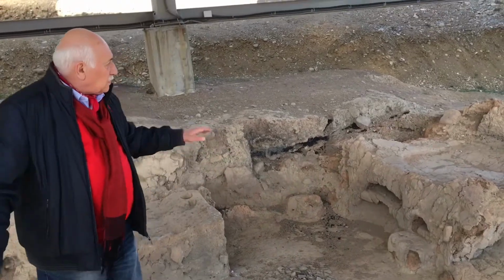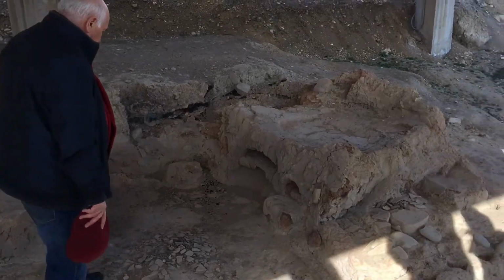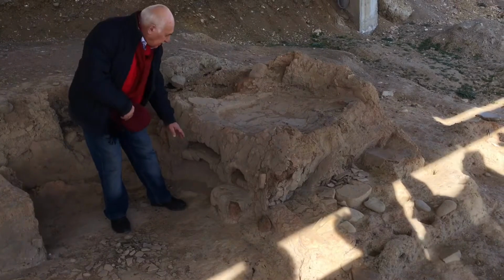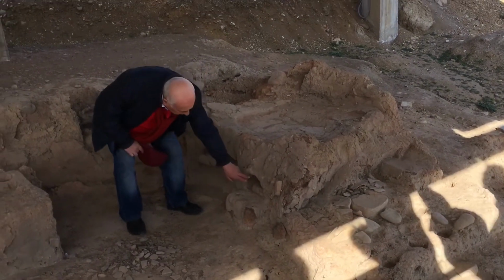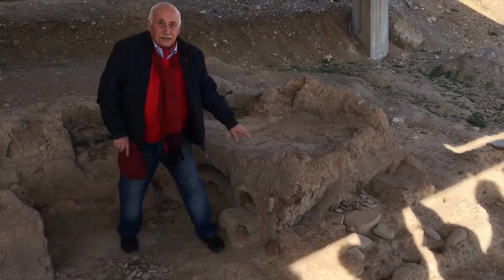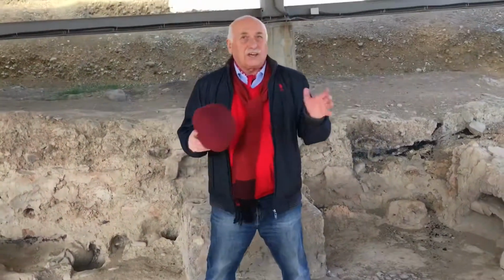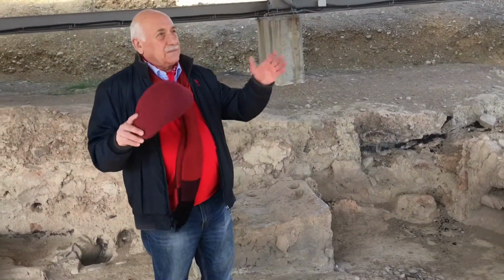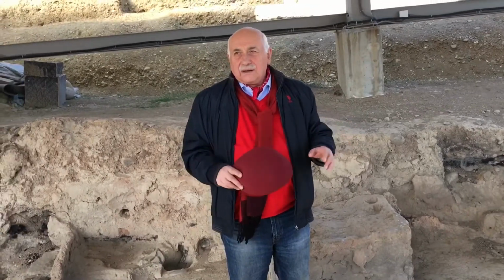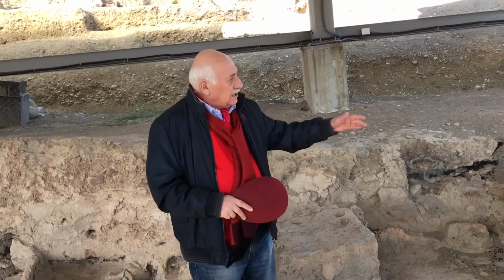So what we have here in the corner is an oven. Yes, I can see it. As in a bakery, you have to put the wood here. This is the fireplace for fire. This is the plate for ash. And at the same time, it was very useful as a heating system, because here the climate is continental, so for a rather long time there is very low temperature. So they needed it. It became very useful.